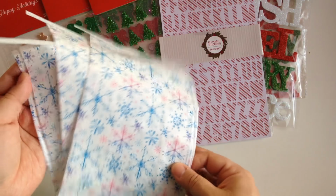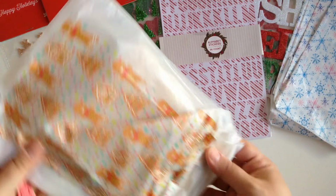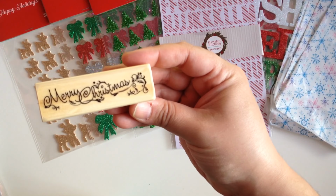She sent me a bunch of little bags. Super sweet of her. She bagged everything so cute. It was inside this little gingerbread bag. She also sent me this stamp. It says Merry Christmas.